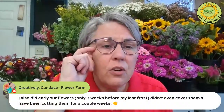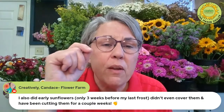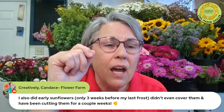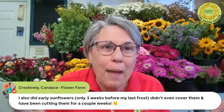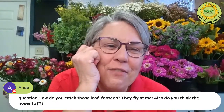Lisa, I also did early sunflowers only 3 weeks before my last frost. Didn't even cover them and have been cutting them for a couple of weeks. You know, y'all, you just find out how you have to do it for it to happen, right? Question. How do you catch those leaf-footeds?